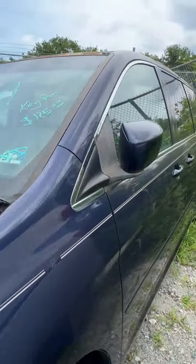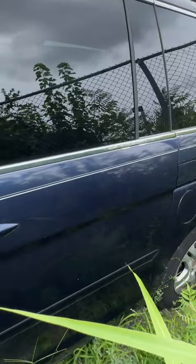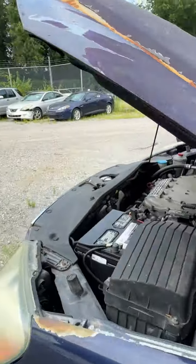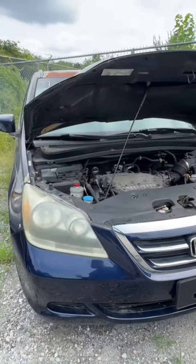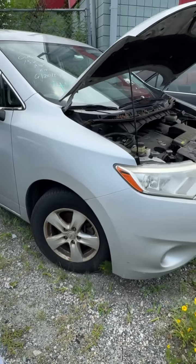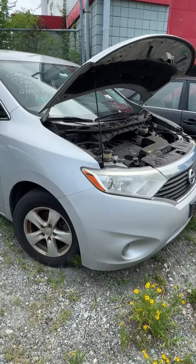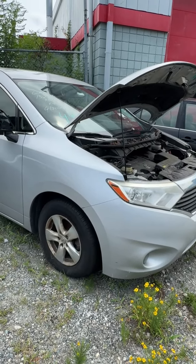And let's look down the driver's side. She looks pretty good as I look down the driver's side. Yeah, there's a couple of little scuffs here and there. Not a whole lot going on. Mirror is intact, just pushed in so we can get the vehicles in and out of here. And that is a look at lot number 43, your 2007 Honda Odyssey. Lot number 44, this is going to be a 2015 Nissan Quest. Has the key on it, started it up with a jump, moving it forward.